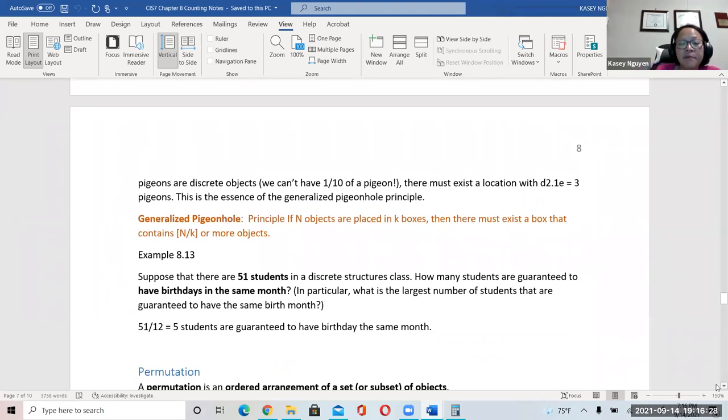And also another example here. Suppose that there are 52 students in the class. How many students are guaranteed to have the same birthday month, the same month of date of birth, right? So we know we would take 12 months and there are 51 students. So we would take that divided by 12. So you would have 5 students that are guaranteed to have the same month of birth. And at least 5.